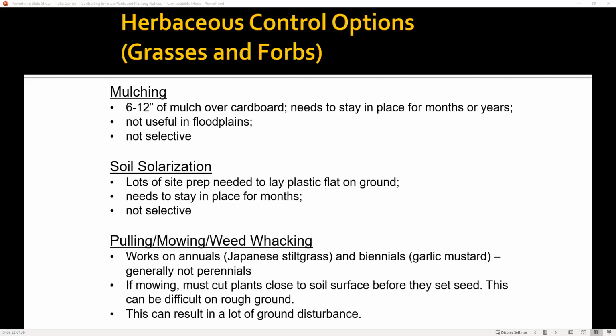The third one on this page is the manual removal, one way or another, of herbaceous plants. And that can be pulling, or it can be mowing, or it can be weed whacking. Now the pulling generally works really well on annuals like Japanese stiltgrass and biennials like garlic mustard, but not very well on perennials. And that's because annuals and biennials have very small root systems, and it makes it very easy to just grab them at the soil surface, pull, and they pop right out. Perennials, that's not the case because they have more extensive roots. If you try to pull them at the ground surface, they simply won't come off your hand.